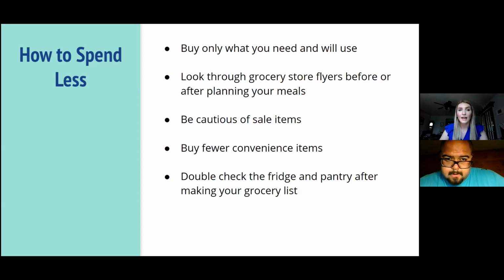Another good way to spend less money is looking through the grocery store flyers before and after planning your meals. You can look through the flyers before you start planning your meals and see what's on sale and what things you want to incorporate into your meals. And also if you've already made your meals and you have your list of groceries that you need to pick up for the week, going through the flyer and then finding what stores have them for the cheapest, if you're able to go to multiple stores, is the best way you could save money.